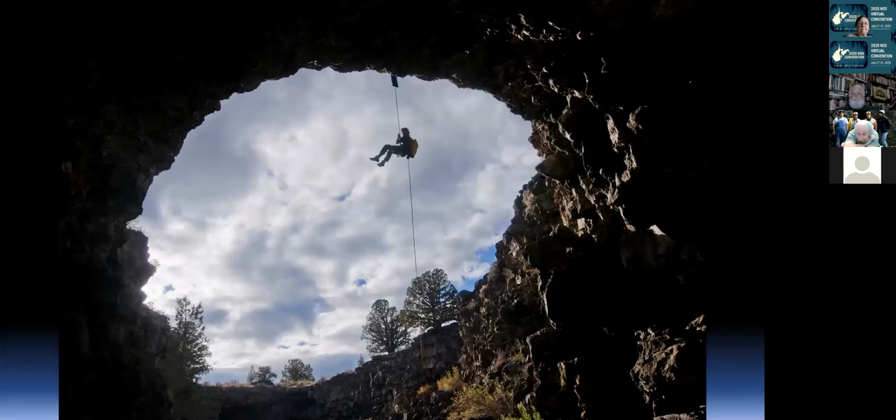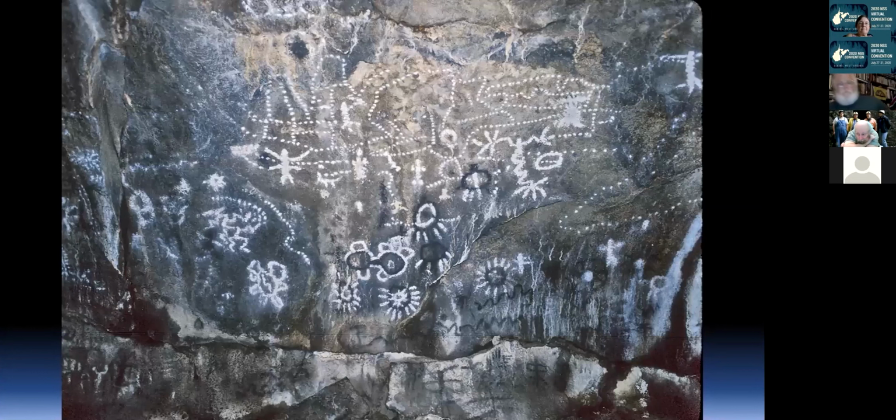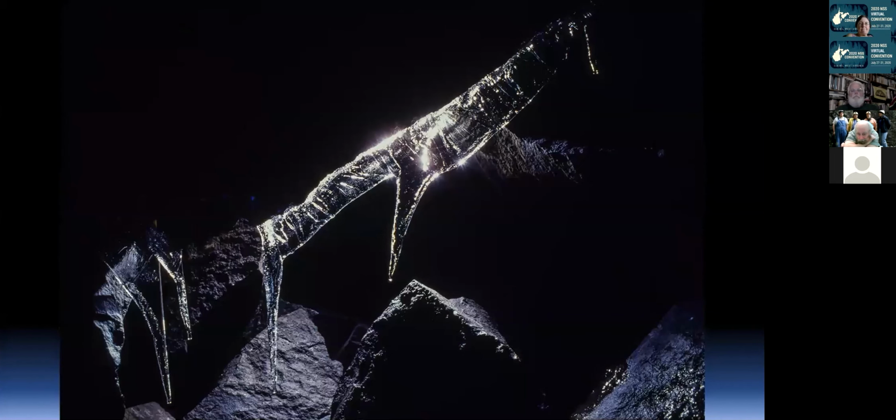A lot of Native American artifacts and living history in the caves. My favorite are the ice ones. They're just so amazing. You actually can't stay in some of these rooms for very long, otherwise you start melting the formations.